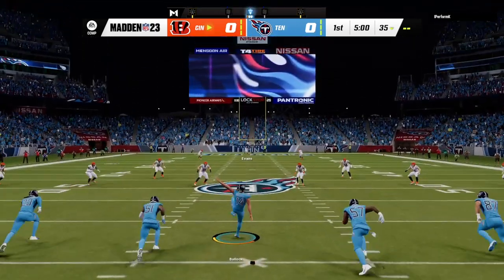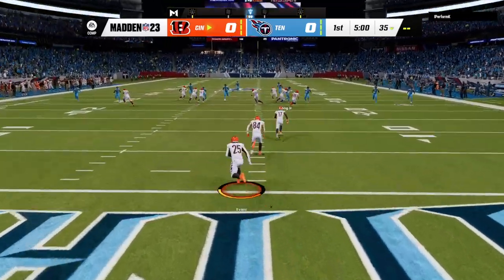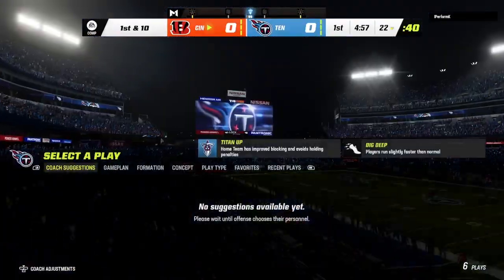All set, and we are underway from Nashville, Tennessee. They'll elect to bring it out here from the end zone. And he returns this to the 22.